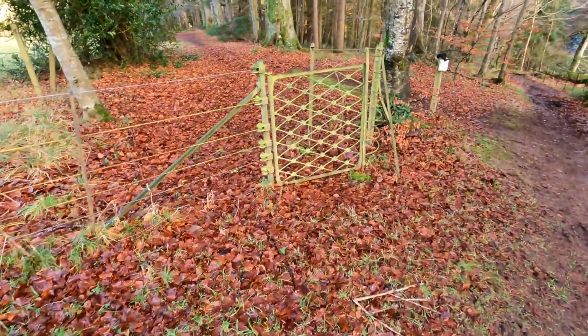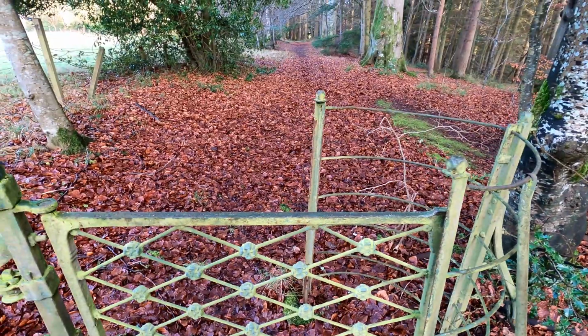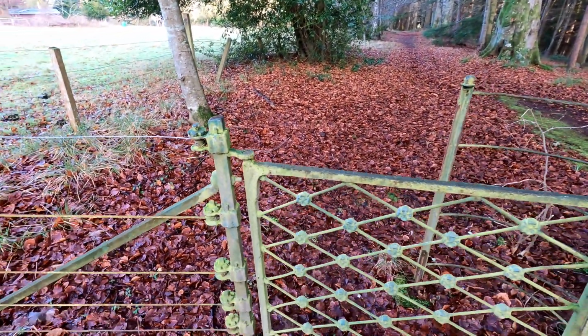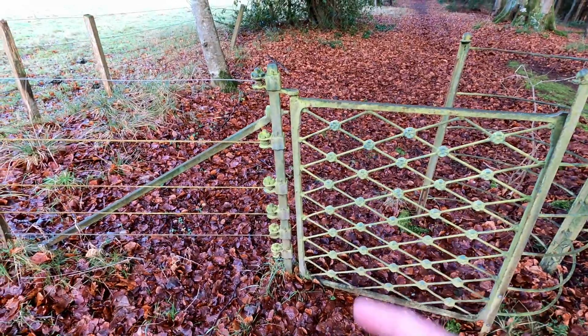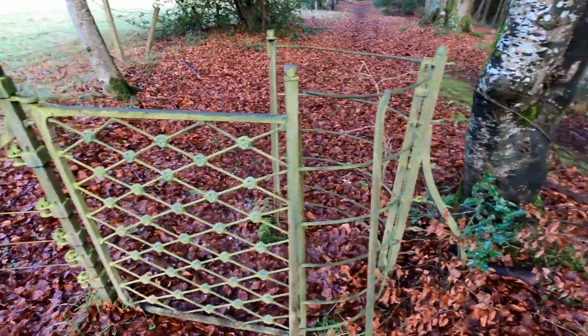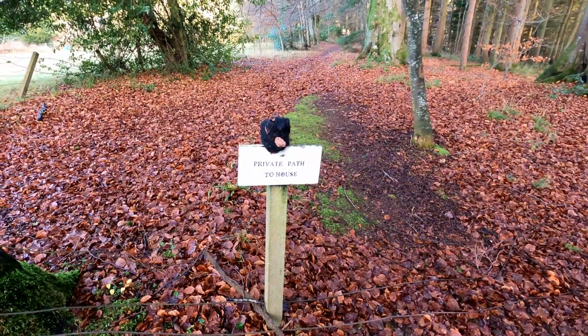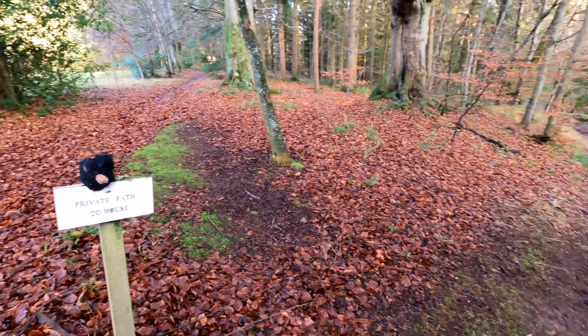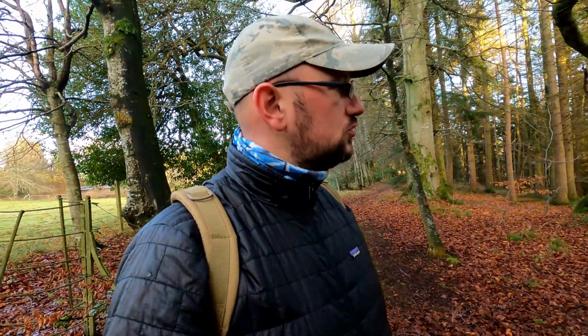You can see here an old gateway. That's probably been at the very least Victorian, wrought iron construction. There's a strainer post there, an old style one. Private path to the house, so yeah, as I thought, you're not getting down there. If you continue down this path, you can go down to the Corra Falls and get basically an eye level view from the opposite side.